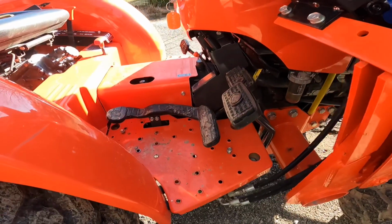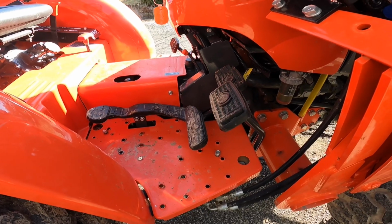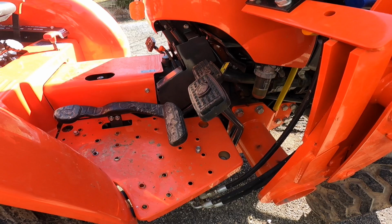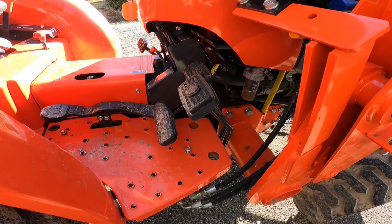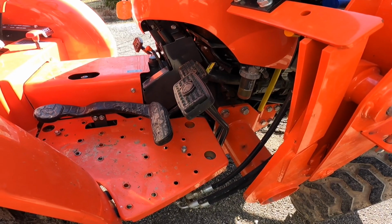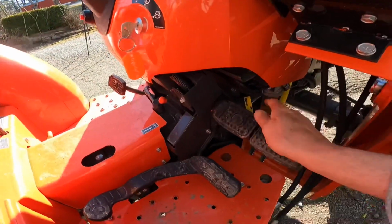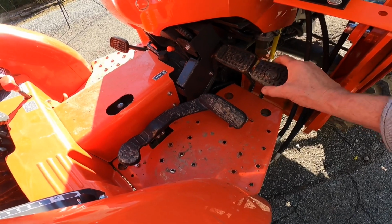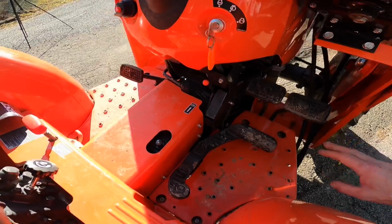But I think it would aid you in steering, maybe if they were on the other side, or if you had cruise control. But I have neither, so I rarely use the brakes other than for parking. And that's inherent, I think, disadvantage with Kubota for this particular model, having the brakes on this side.